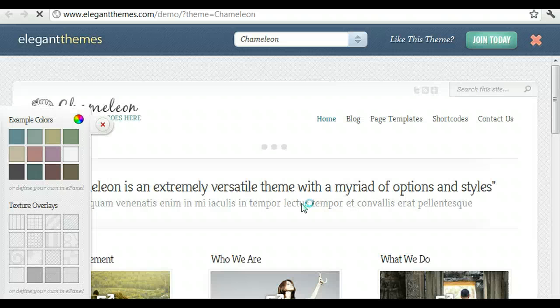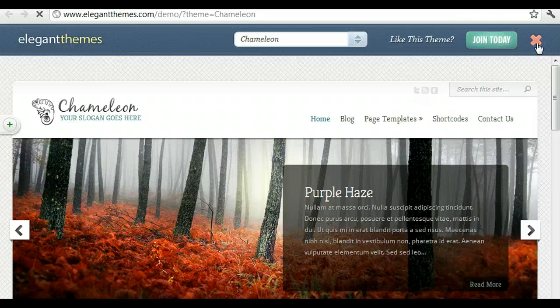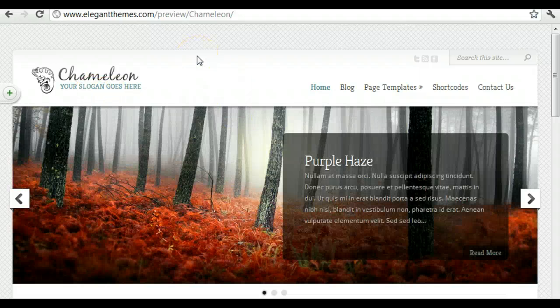I'm going to remove this top bar to give us a little bit more real estate, a little bit more space. So here we are, the front page of the Chameleon theme, and right away what you're presented with is this big image slider that occupies the centerpiece of this theme. Notice also the background here, the crisscross type background.